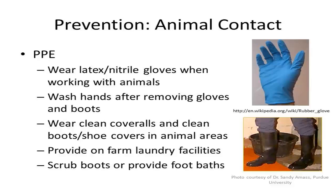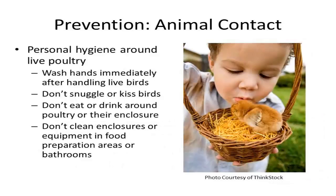Other good prevention practices include wearing clean coveralls and clean boots or shoe covers. Boots should be scrubbed clean before leaving the property in order to decrease the likelihood of disease spread to people or other farms. You may also want to consider decreasing the possibility of spreading disease by maintaining laundry facilities on the farm so that coveralls or other on-farm clothes worn by employees are not taken off the farm to be cleaned.